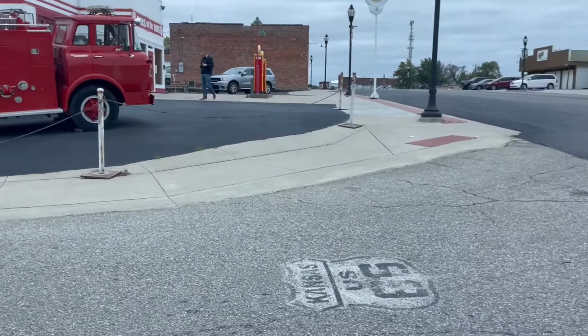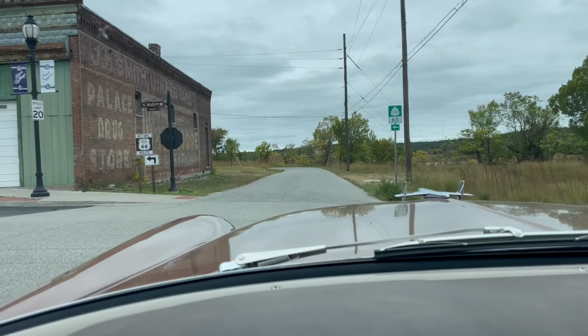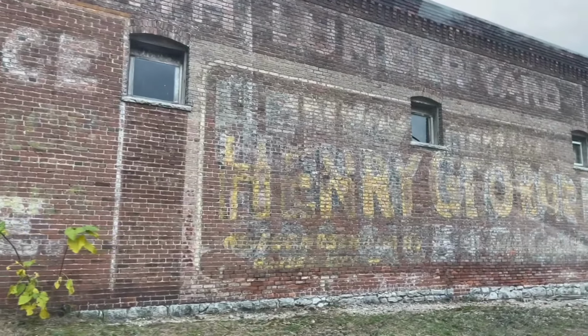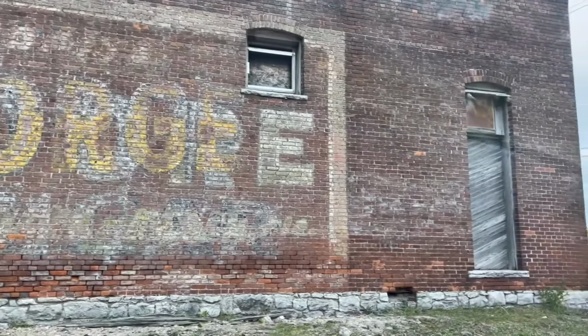Vegetation on that side. Look at the mural. Look at this old ad. Arrived. Fantastic. All right, we arrived. Got to get a picture.